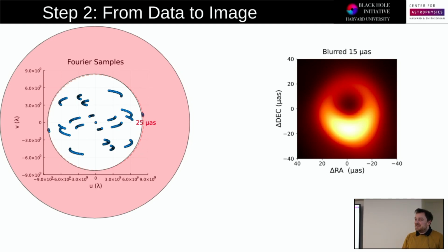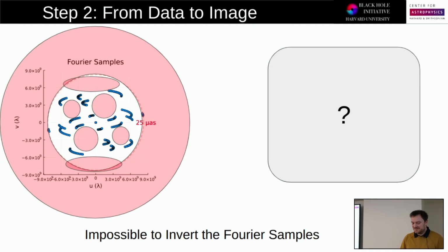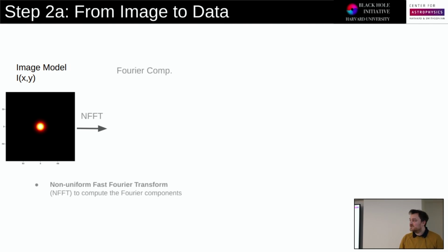But because we only have 8 sites, we also have all these gaps here. So you can't actually do an inverse Fourier transform at this point. It's impossible. It's completely unconstrained. So you can't just go straight from the data to the image. It's unfeasible. So instead what we do is we do the good old opposite. We start from an image, and then we're going to start comparing it to the data. In physics lingo, this is called forward modeling. In statistics, it's generative modeling. So we'll start with some image model.